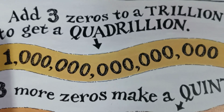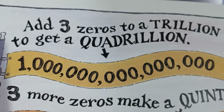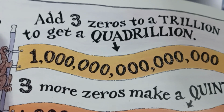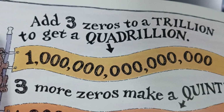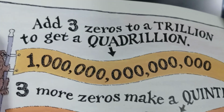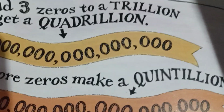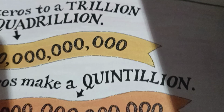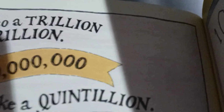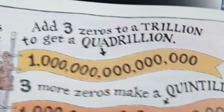Quadrillion. Say it with me. Quadrillion. Isn't that something? It rhymes with billion. Trillion, yes. So let's see how many zeros are in a quadrillion. Okay, let's count. 1, 2, 3, 4, 5, 6, 7, 8, 9, 10, 11, 12, 13, 14, 15. 15 zeros are in a quadrillion.